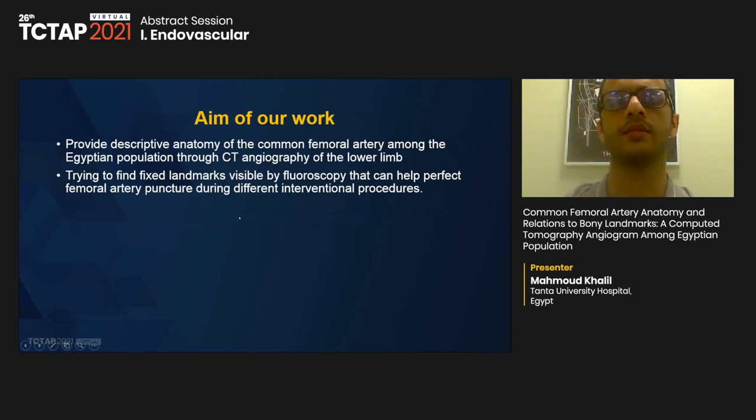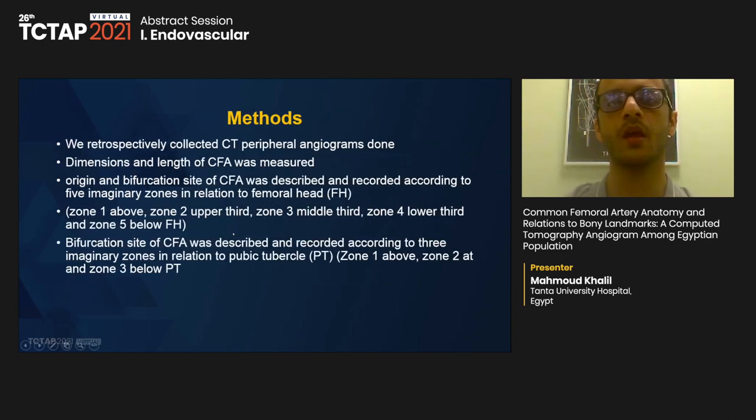The aim of our work is to provide a descriptive anatomy of the common femoral artery among the Egyptian population through CT angio of the lower limb, and to try to find a fixed landmark visible by fluoroscopy that can help perfect femoral artery puncture during different intervention procedures. We retrospectively collected CT peripheral angiograms done in our department. Dimensions and lengths of the common femoral artery were measured. The origin and bifurcation site of the common femoral artery were described and recorded according to 5 imaginary zones in relation to the femoral head.